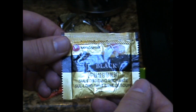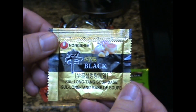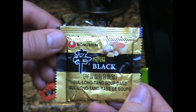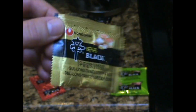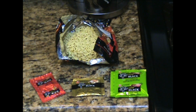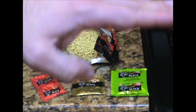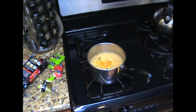This is the difference between the red and the black packets. Su Long Tang soup base. If I'm pronouncing that wrong, please let me know. This stuff is fantastic. It is some combination of, I think, like garlic powder, onion powder, and something else in there. It's really quite pleasant, and it does kick the soup, which is already fantastic, up a notch. So, see you in a few seconds when we have boiling water.